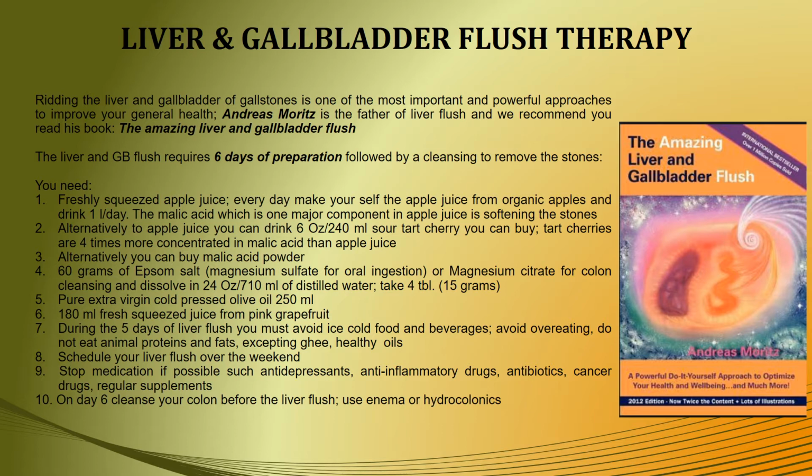And during the 5 days of liver flush, you must avoid ice cold food and beverages. You should avoid overeating. You should not eat animal proteins and fats, except ghee and healthy oils. We recommend that you schedule your liver flush for over the weekend. Also stop medication if possible, such as antidepressants, anti-inflammatory drugs, antibiotics, cancer drugs, as well as regular supplements for that period. And on day 6, cleanse your colon before the liver flush. You can use an enema or hydrocolonics.